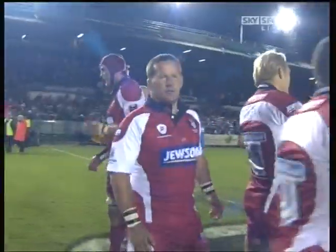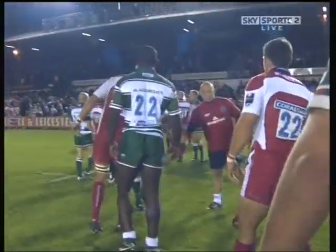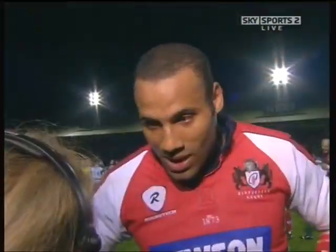So the current champions, Leicester, in their own backyard, have been beaten, and beaten big, by Gloucester. And a man who will be somewhat emotional about this coming back to Welford Road is Leon Lloyd. He's with Melissa. Well, Leon, that was the perfect return to Welford Road, wasn't it?